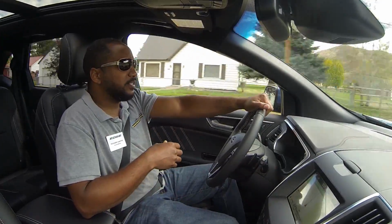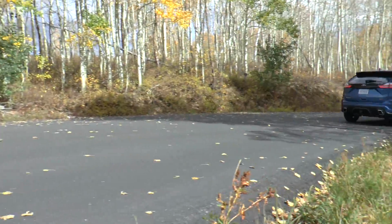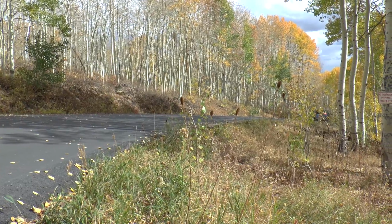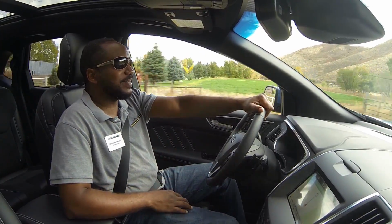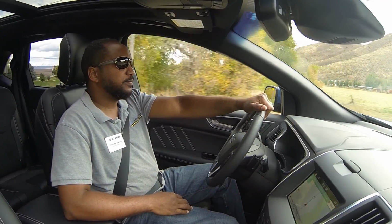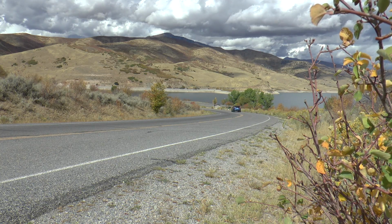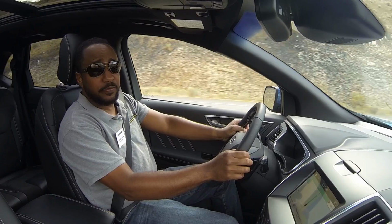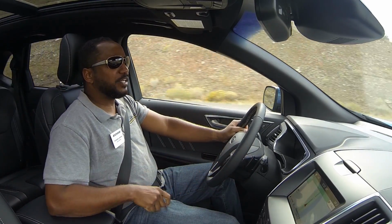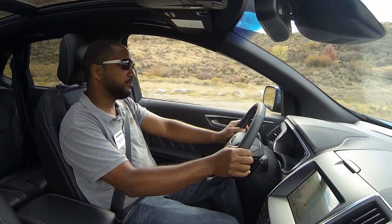I had to take the Edge ST out for a second day so I could get some better driving through these mountainous roads. Hence, the different color of my shirt. And I've got to say that I'm enjoying it more now. Acceleration is pretty quick. I mean, this vehicle is actually quicker than the Fiesta ST and the Focus ST. You just got to make sure you push the Sport button first. It wakes things up.